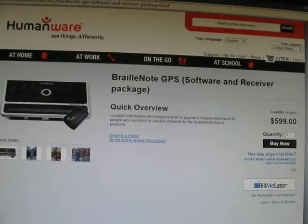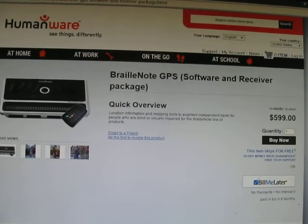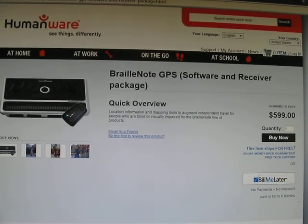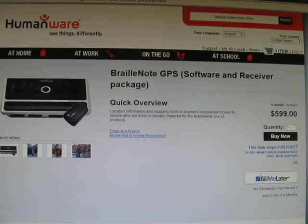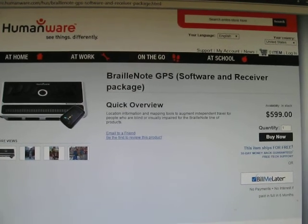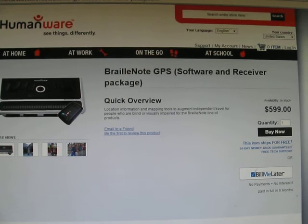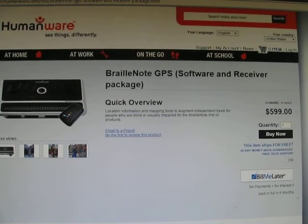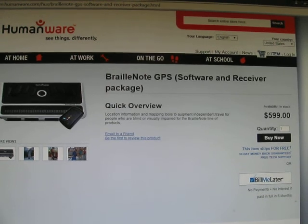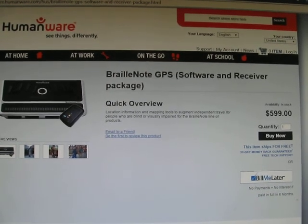I'm not trying to pick on Humanware. I mean, just Braille-specific tech generally takes a while to get fixed and then shipped back to the user. So advantages and disadvantages. Again, it'd be great if we had the Braille note GPS in order to play with, but unfortunately we don't. But it is the same basic system that the Trekker Breeze and the Trekker PDA were both running.